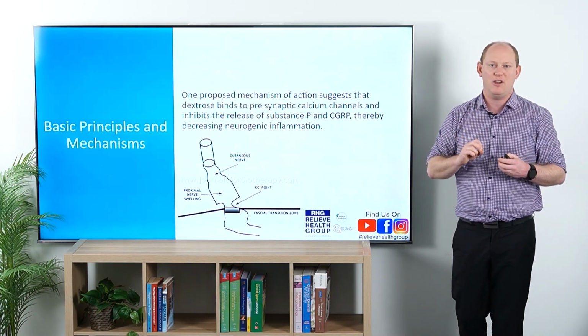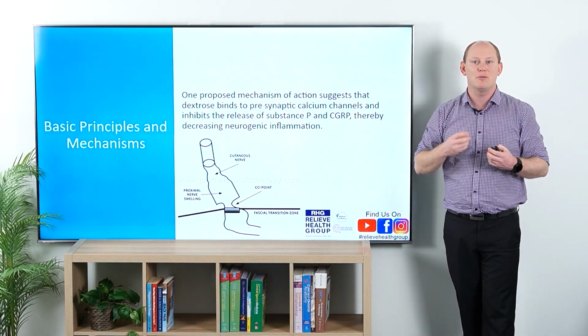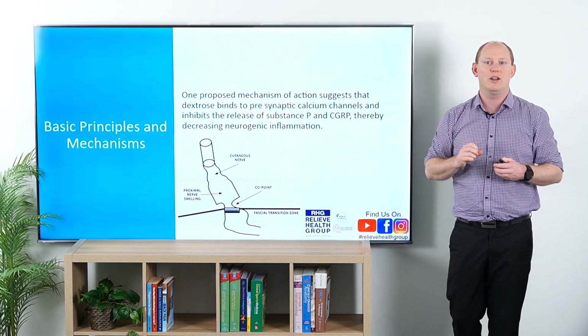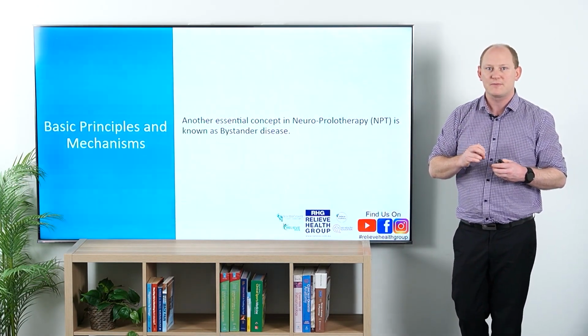Additionally, changes in that fascial tension and tightness caused by repetitive muscle, tendon, or joint dysfunction can also create a compression point for the nerve.